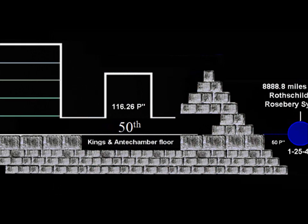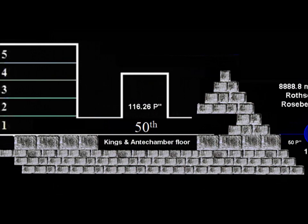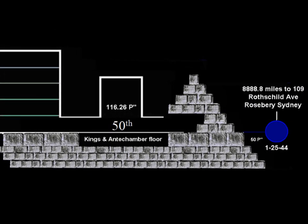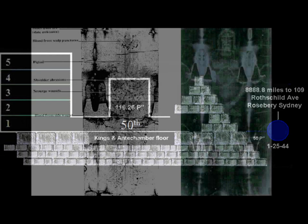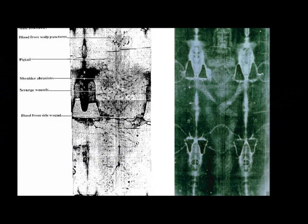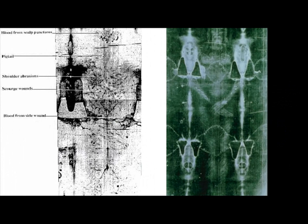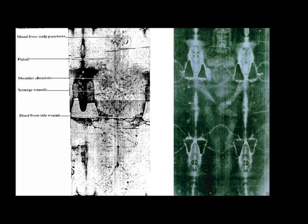This is a slideshow of all your drawings, is it? Well, the computer did it by itself. When I originally did it, I thought it was 109 Rothschild Avenue. At one time it was 105. Then we went there and had a look, and I recognized it.